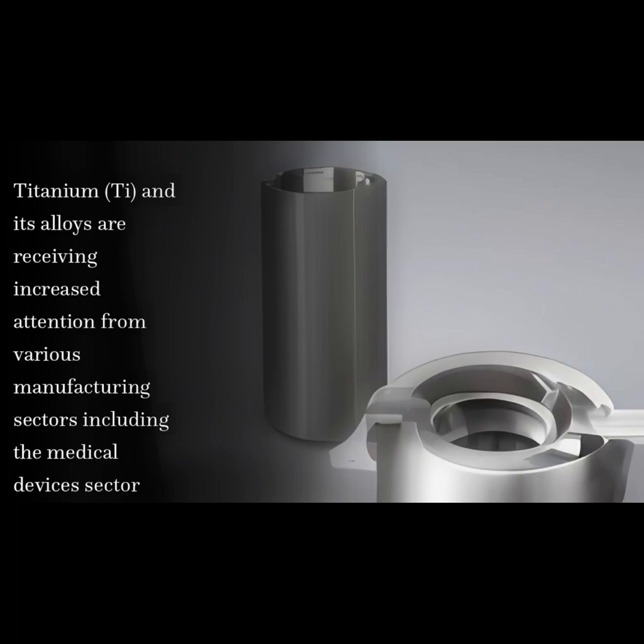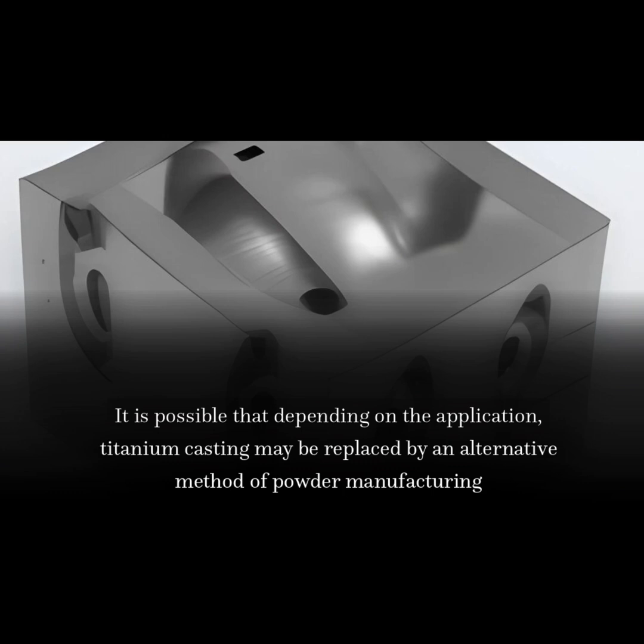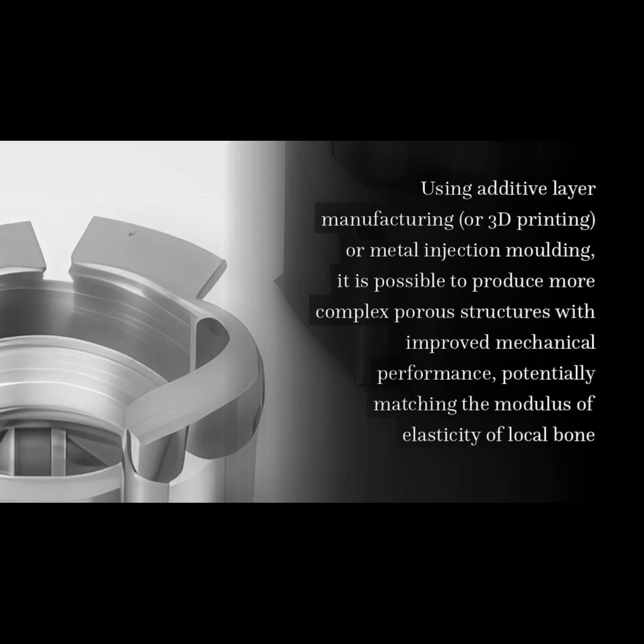Titanium, Ti, and its alloys are receiving increased attention from various manufacturing sectors including the medical devices sector. It is possible that depending on the application, titanium casting may be replaced by an alternative method of powder manufacturing. Using additive layer manufacturing, or 3D printing, or metal injection molding, it is possible to produce more complex porous structures with improved mechanical performance, potentially matching the modulus of elasticity of local bone.